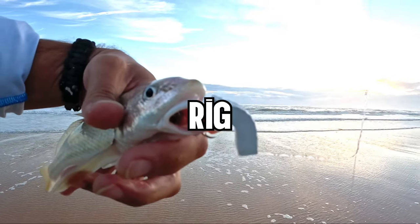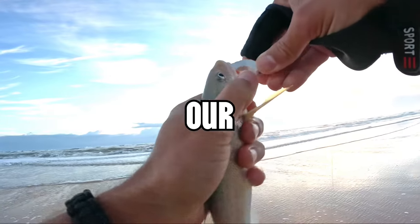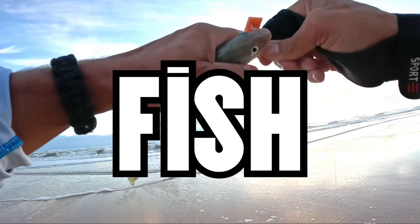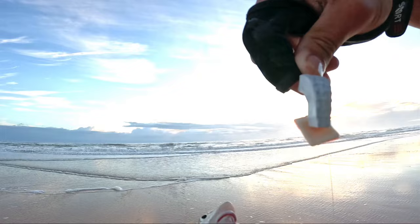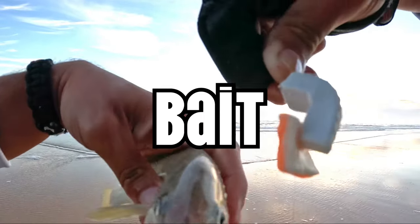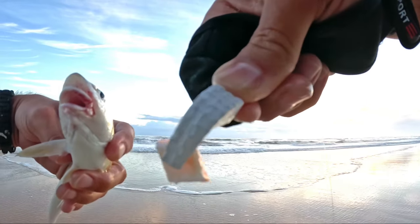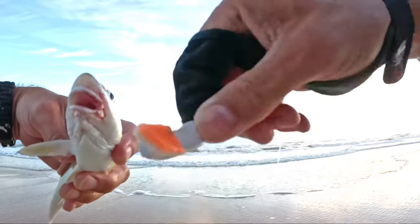This is the EZ Flea scent on a white float. I mean, seriously, guys. He ate that whole thing. And that's why the white works, because it looks like a sand flea. Look at this guy.